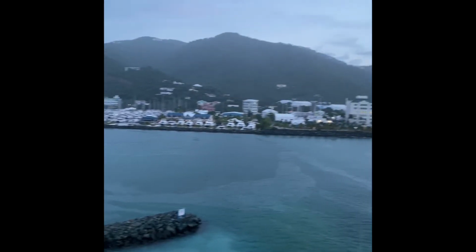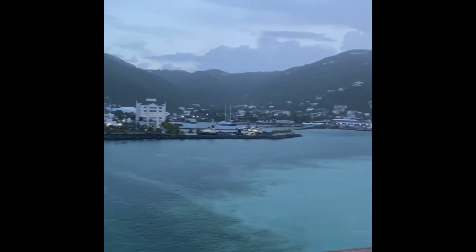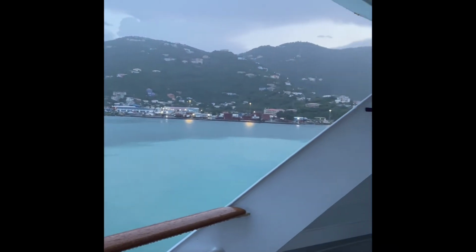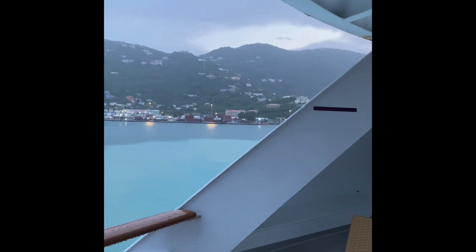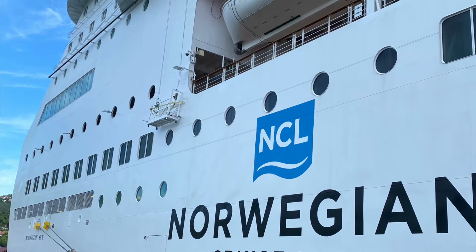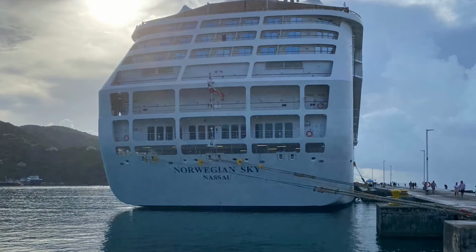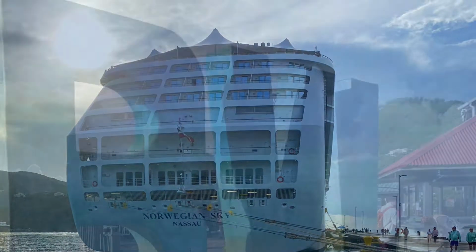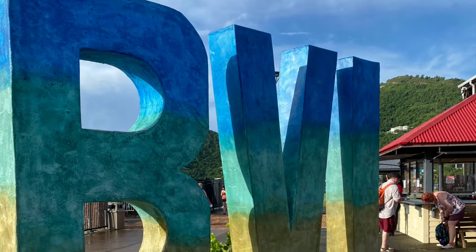We just stopped in Road Town, British Virgin Islands. It's our view from our balcony this morning. That morning we met on the pier to do a land and sea tour. We ended up getting on a catamaran for the first part of the tour. It took us around the islands and showed us the different sites.